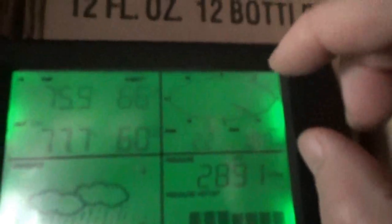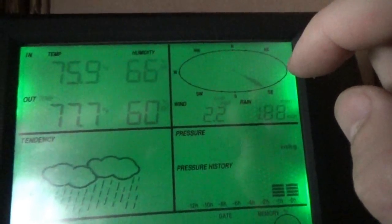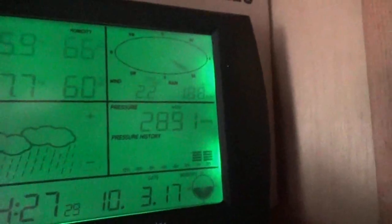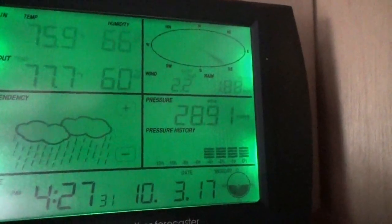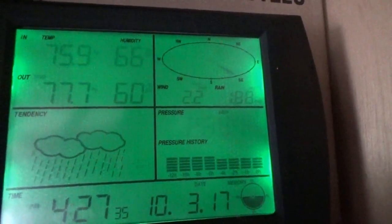It is 78 out and 76 in. We've had the windows open though. My mom and Melanie both like it hotter. So 4:30 in the afternoon, and this is all accurate and correct. Rain is on the way.